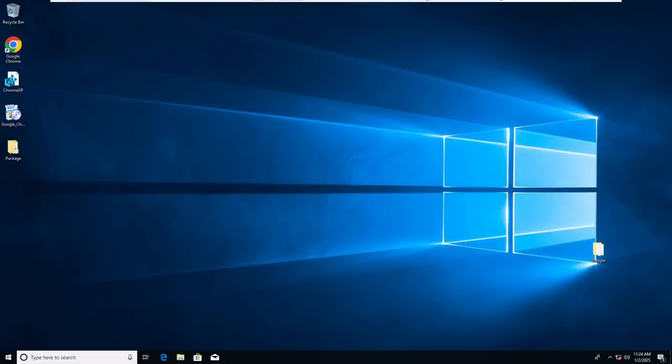Now, I chose to do this on Windows 10 specifically for the fact that it's not going to be any different, first of all, on Windows 11. But the reason why I chose Windows 10 is because, again, Windows 11 becomes our primary OS in April.